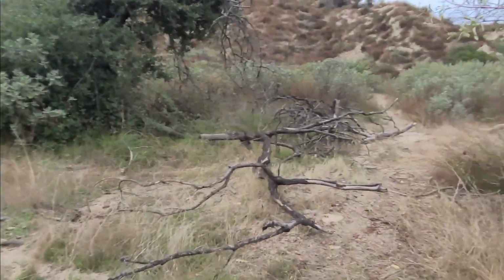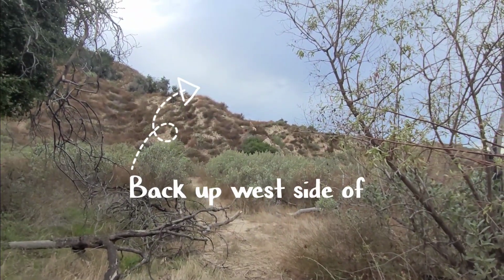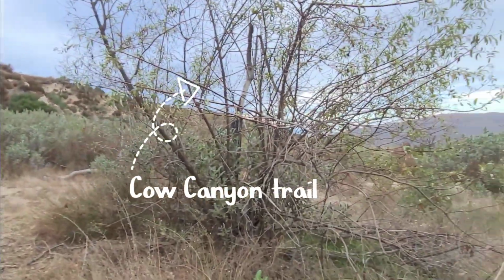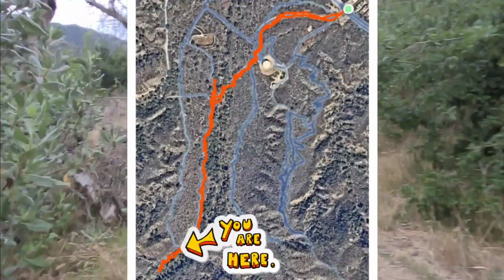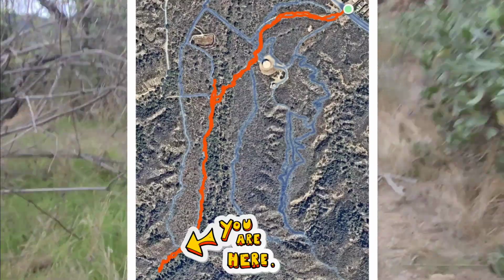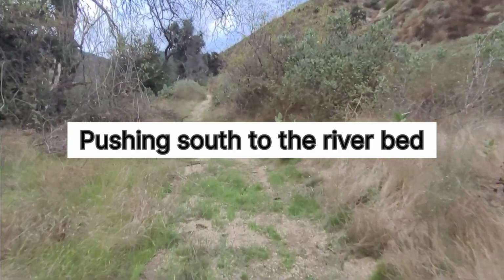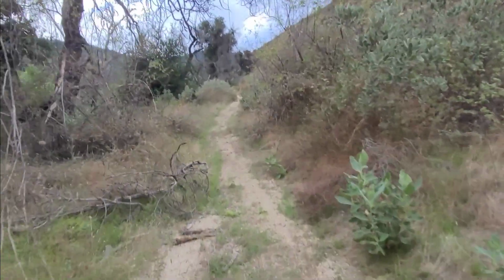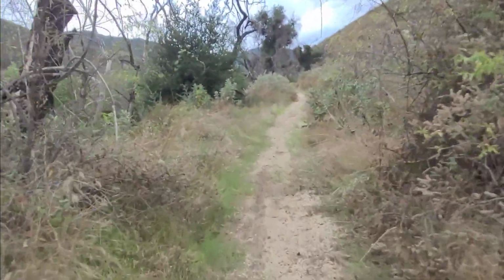So at this point we're at the junction of what I call the Cow Canyon Loop Trail. If you hang a right here and start heading back up north, you would be going back towards where we came from, but on the other side, the west side of the loop. So instead here I'm continuing down south, and this goes towards the riverbed that I reached at one point like a year ago when I came up here and hiked.